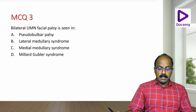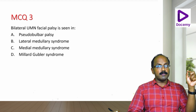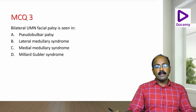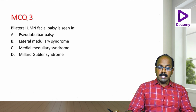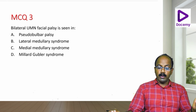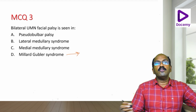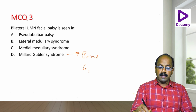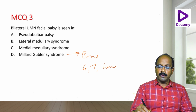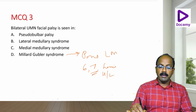We go to the last question. Bilateral UMN facial palsy. Initially the Guillain-Barré question was bilateral LMN facial. Here bilateral UMN facial palsy is seen in which condition? Is it in pseudobulbar palsy, lateral medullary syndrome, medial medullary syndrome, Millard-Gubler? So what is this Millard-Gubler syndrome? Millard-Gubler syndrome is a problem inside the pons where the 6th nerve is affected, the 7th nerve is affected and hemiplegia occurs. It's a unilateral disease. So it's not bilateral. So it's an LMN facial palsy.